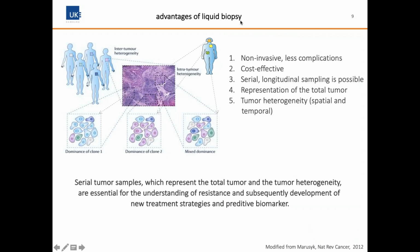Compared to conventional biopsies, liquid biopsy is relatively non-invasive and therefore has fewer complications. It's also quite cost effective. If you think about a bronchoscopy, you need personnel monitoring the patient. You need a pulmonologist actually doing the bronchoscopy. Sometimes you need anesthetists to monitor the patients during the bronchoscopy. So conventional biopsy is quite costly compared to liquid biopsy.